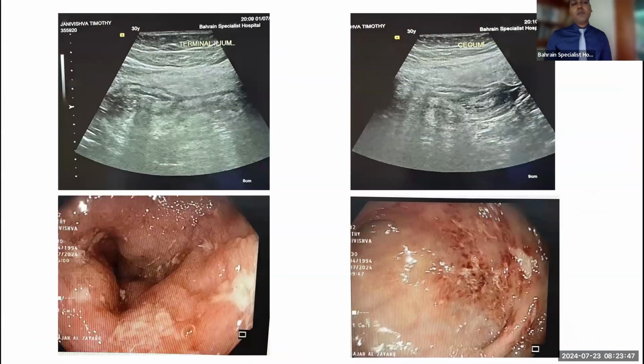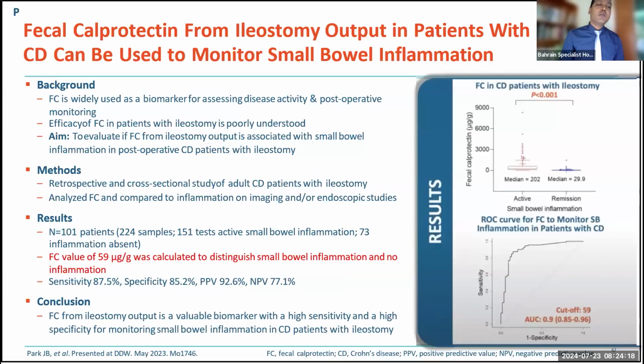So this is an example from our clinic. Here you can see the terminal ileum, where the wall appeared thickened. When we correlated it with the endoscopic finding, you can see diffuse, circumferential ulceration in the terminal ileum. And this is the ultrasound image of the cecum, in which the wall appeared significantly thickened. When we did the endoscopic examination, we found these ulcerated areas in the cecum. So this is a very promising tool for the monitoring of the disease as well as the prediction of the disease.